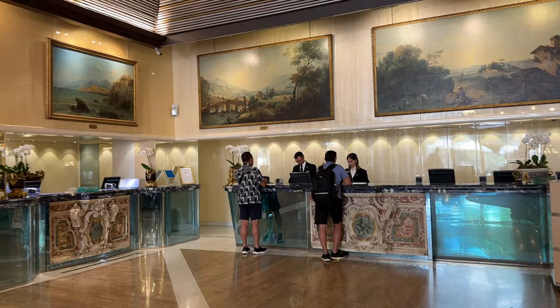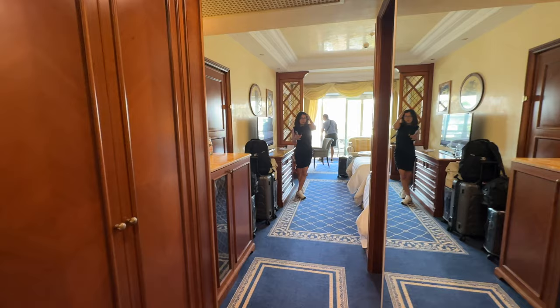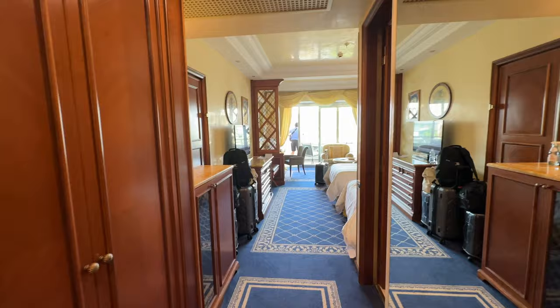Checking in. We'll see if we can get to our room early. So we just got to our hotel for the night in Rome. We're staying at the Roman Cavalieri. It's a Waldorf Astoria hotel.